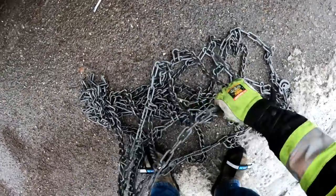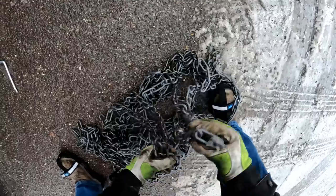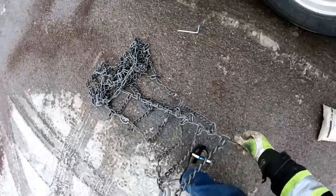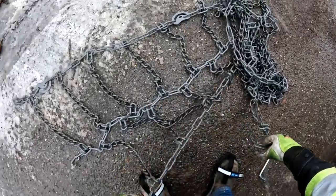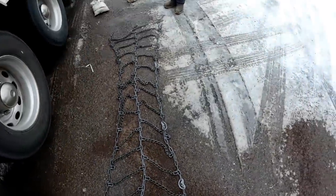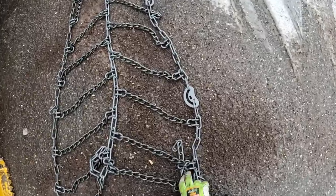Okay. Oh man, these are the dual chains. The good ones. These are extremely important not to get tangled up. Okay, this is gonna take. I know it's not how they're supposed to go. Let's see.